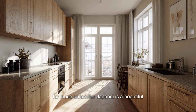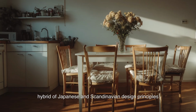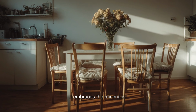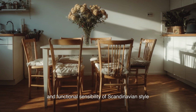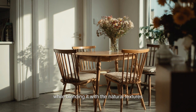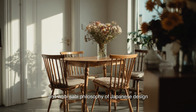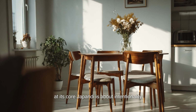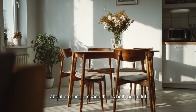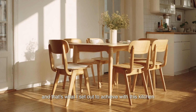For those unfamiliar, Japandi is a beautiful hybrid of Japanese and Scandinavian design principles. It embraces the minimalist, clean lines, and functional sensibility of Scandinavian style, while blending it with the natural textures, calming tones, and wabi-sabi philosophy of Japanese design. At its core, Japandi is about intentionality, about creating a space that is both beautiful and deeply livable. And that's what I set out to achieve with this kitchen.